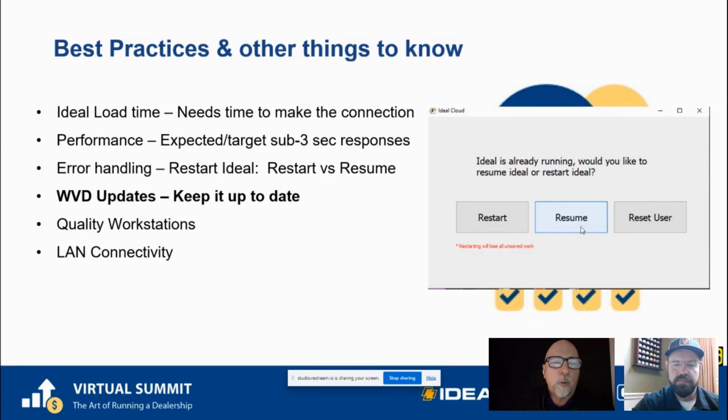But you can always go back, just double click on the Ideal icon again, and you'll see this screen here if there's an instance of Ideal running, and you can restart Ideal. That will completely restart the application, kills all the connections. You're going to lose any work that you had done at that point. You can also just resume where you were. Click on the resume. It'll bring Ideal back to the foreground and pick you up right where you left off.